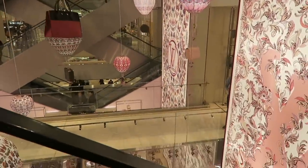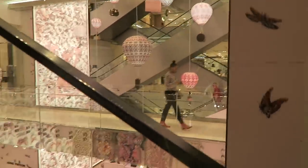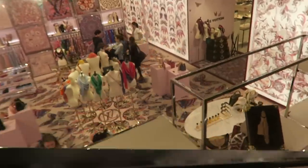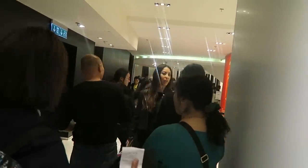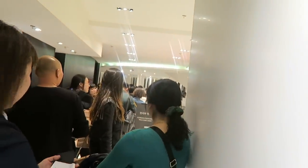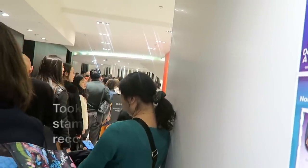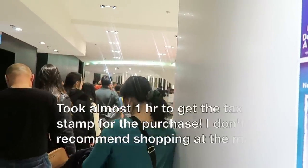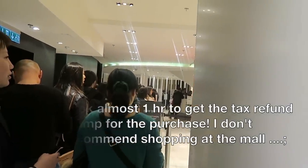They have Van Cleef and Arpels. This mall really loves LV. The whole mall is designed with LV's new prints. Okay, this is a crazy line. I would recommend you come to the mall and get things here, because look at the line. Just get the tax form done here so you can go to the airport and get the tax refund. When you go to the boutique, you don't have to go through this, they just do it right there.